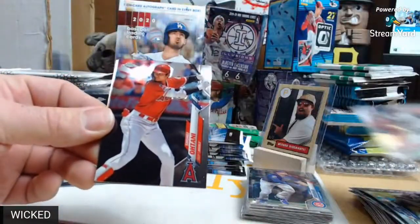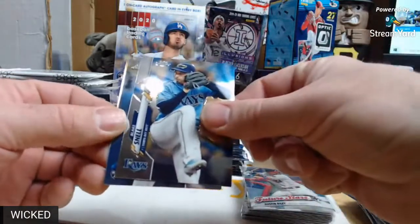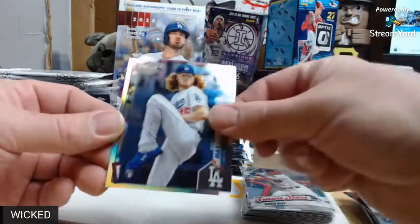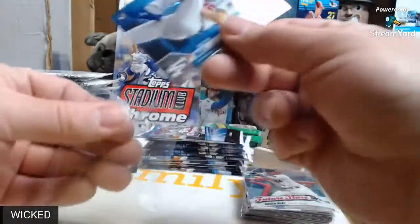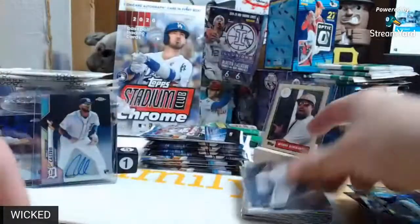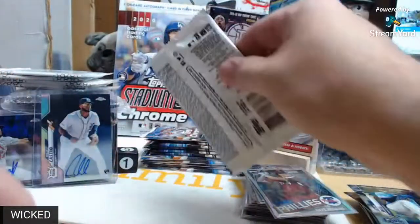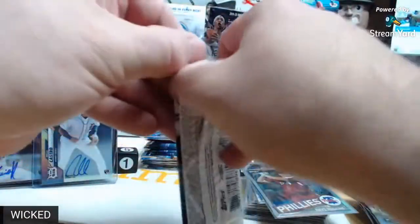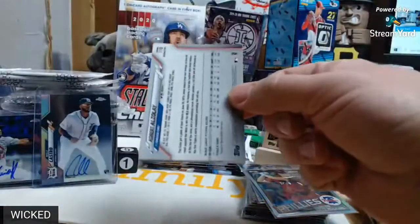Shohei Ohtani. Send me an email telling me what you collect. Blake Snell. There's a nice Dustin May and a Reese Hoskins. Dustin May is decent. What do you PC or what do you personally collect? So we can hook you up with some extras for being a great supporter of the channel in the last week. Wednesday night will be breaks and cheap card sales as we do every night.